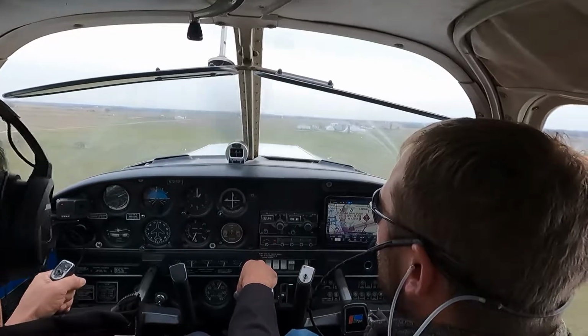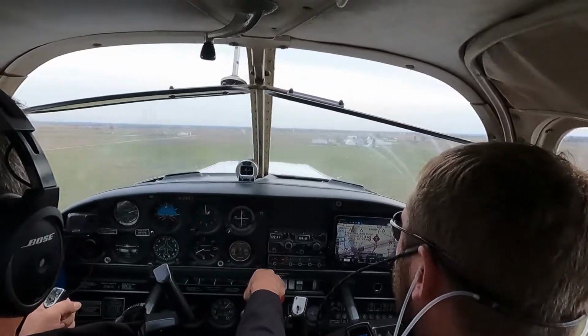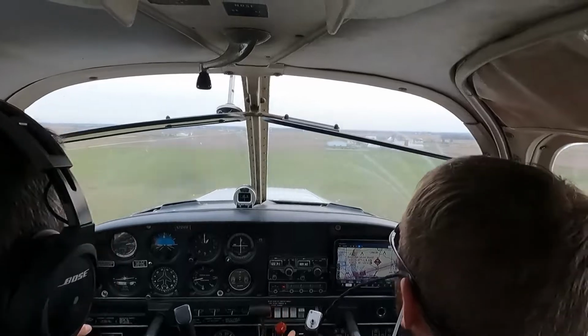Now that my engine has miraculously restarted itself, I can apply power and climb to a safe flying altitude.